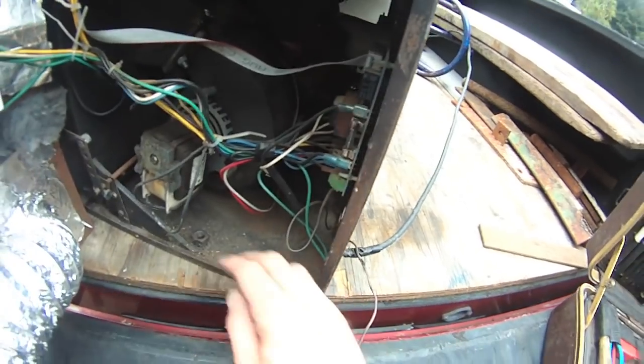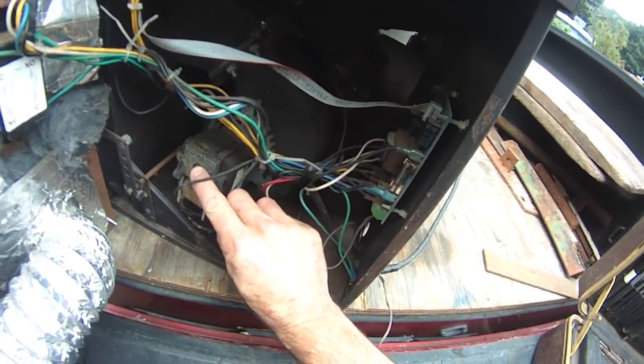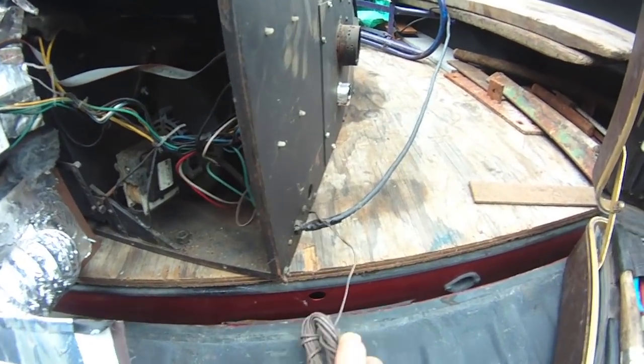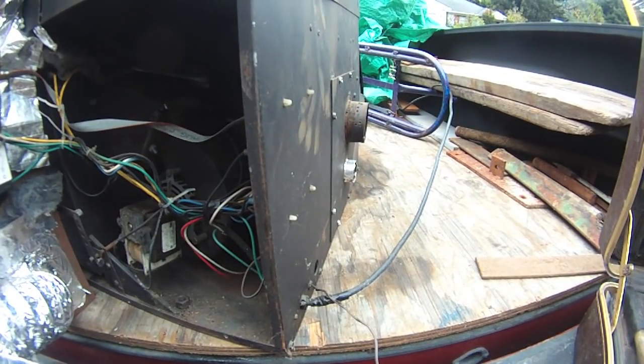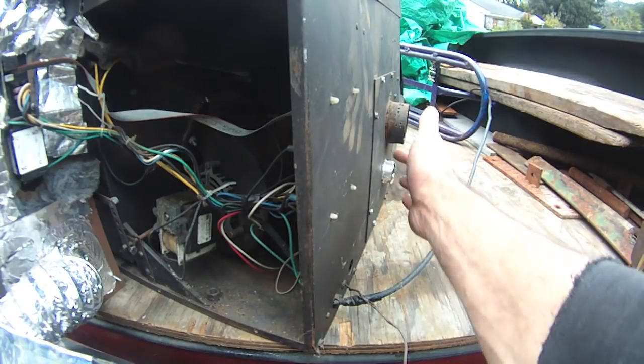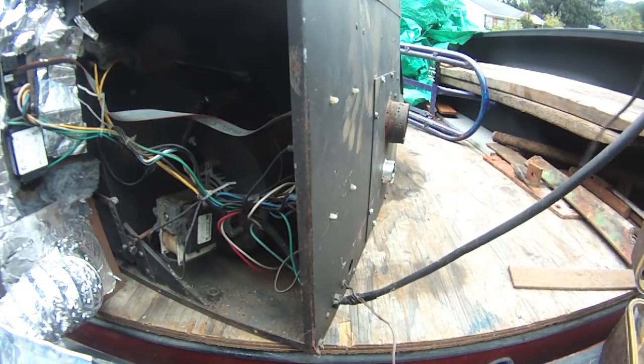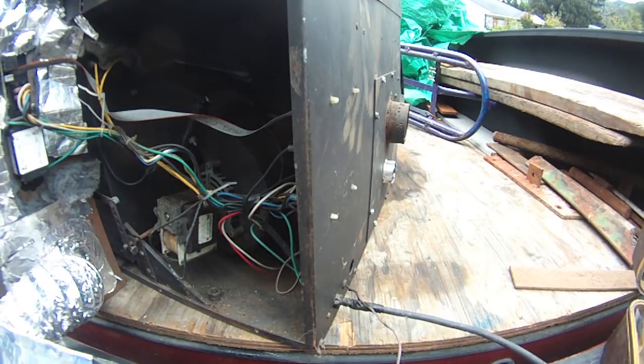Where can I access the auger? This is how the fan motor works. Fan spins, seems pretty free. The auger's probably on the other side, or I've got to take this back plate off. Why don't we plug it in first before we get too far ahead of ourselves? Stand by, let me grab some power.